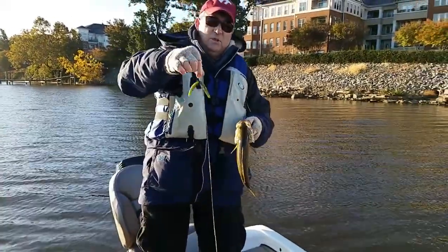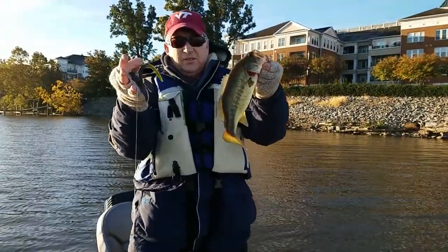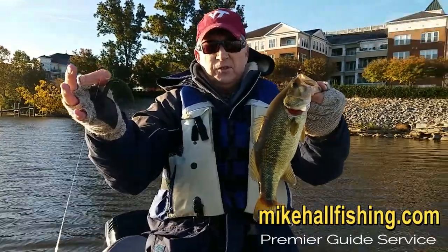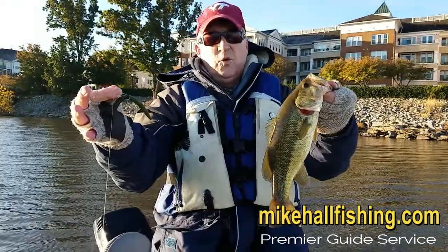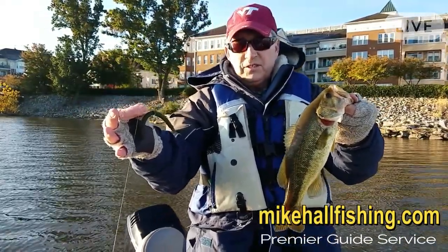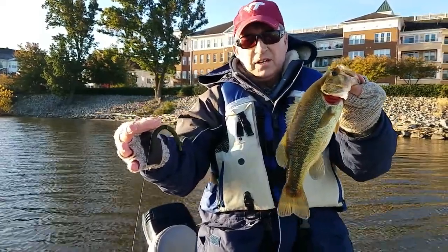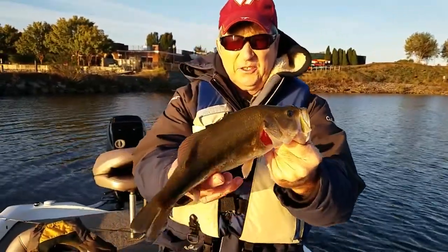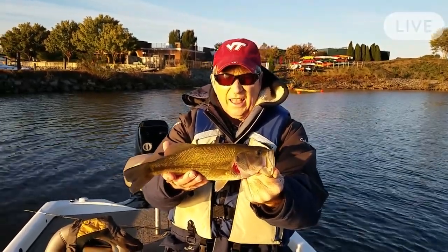I know a lot of people make fun of me with my wacky Senko, but today I'm just demonstrating how effective the wacky Senko can still be in the fall. It's 25 October. The water temperature is now in the lower 50s. The air temperature is 35. And this is my second bass today out here on the Potomac River. This nice little fat fish just swallowed up a slow-moving Senko.